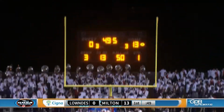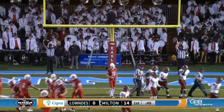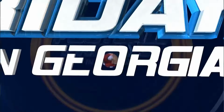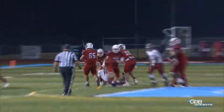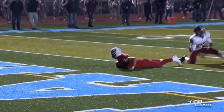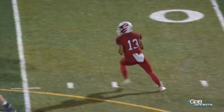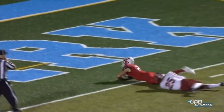Hayden with the PAT, 53 of 55 this season, and a 14-0 lead for Milton here in the final minute of this first quarter. Here we talk about Jordan Yates' legs, but man, he threw a bullet 50 yards downfield. Dylan does a great job reaching out for that touchdown off of the back leg. Look how much air he put under that ball. And Dylan doing the rest.